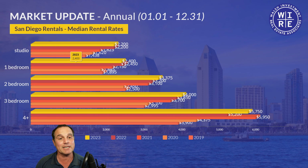And 1 bedrooms, that's the first drop we saw in 2023. We can see in 4 plus that there was a drop in 2022 and then an increase in 2023, but not back to where it was in 2021. So that's different from any of the other counties. We see that 4 plus, which does encompass a lot of different property types, has not rallied back to the highs of 2021. But despite that drop, the 3,900 to 5,750, that's still a big increase of almost 2,000 for that unit type and over 1,000 for the 3 bedroom.